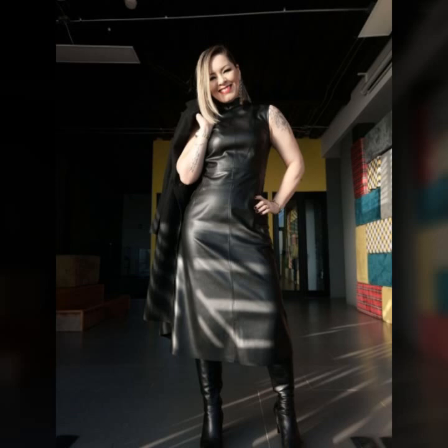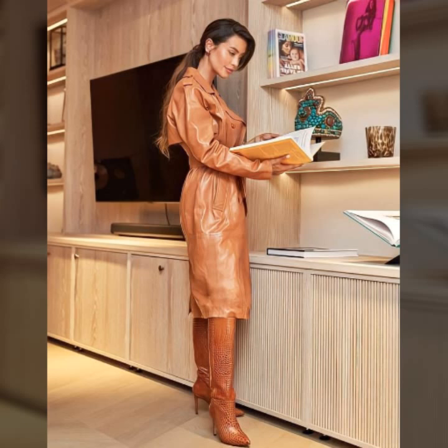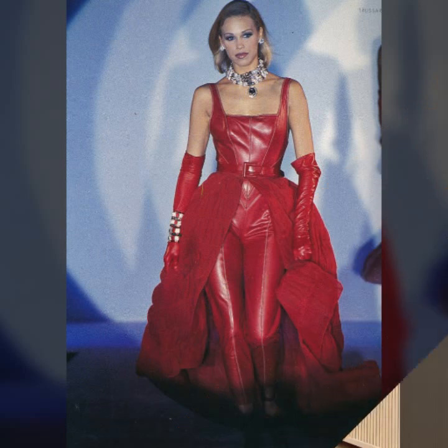Beautiful ideas of bodycon. Different collection of leather skirt: mini skirt, long skirt, hubble skirt.